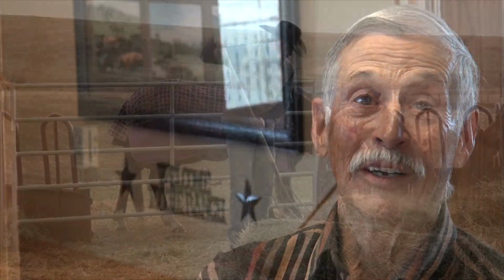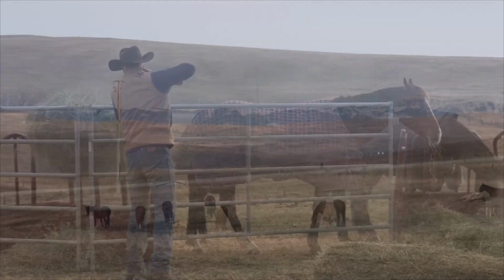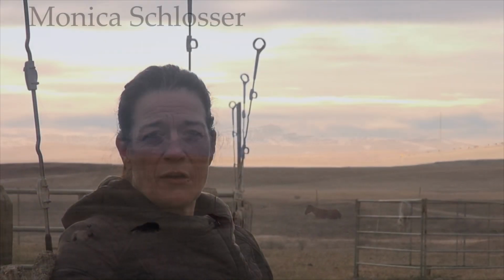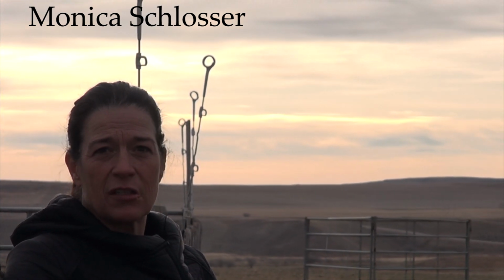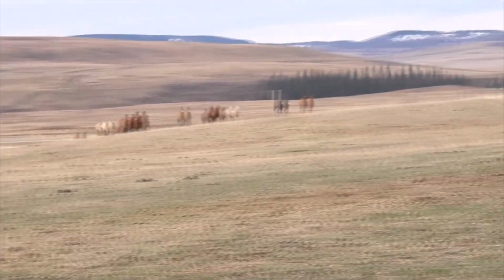We also have a few horses that we raise and sell as well, and Monica and Blake and Stran look after that. So we raise these horses, and it works really good for us for the ranch operation. We use all of the horses that we raise to run the cattle operation, to chase the cattle around all day, all year.